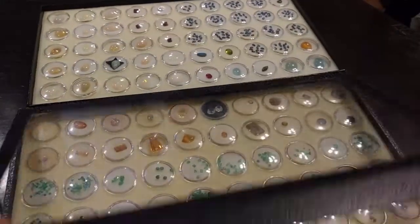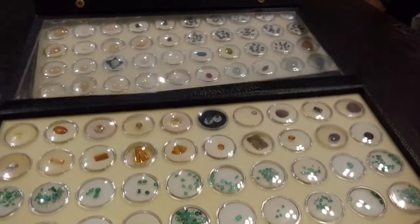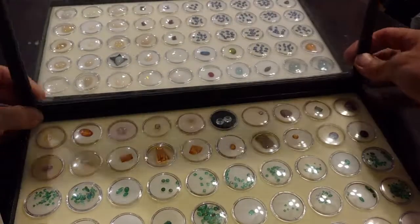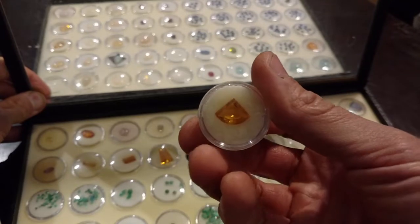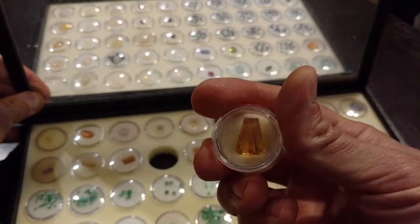So this particular tray has a large collection of emeralds, really small emeralds, that would be great for using in repairs of older estate emerald jewelry. It also has some beautiful citrine pieces and some nice custom cuts that you generally can't just buy from online catalogs. They're not going to carry stones like this.